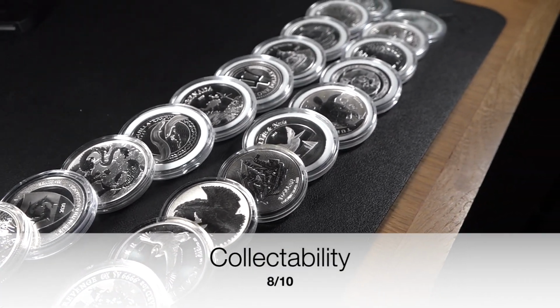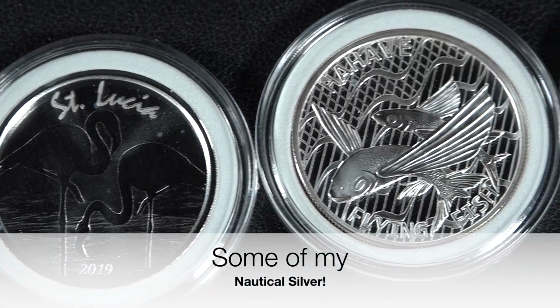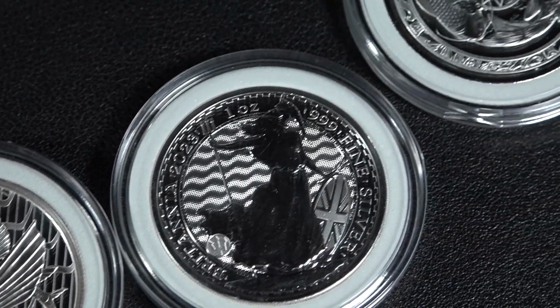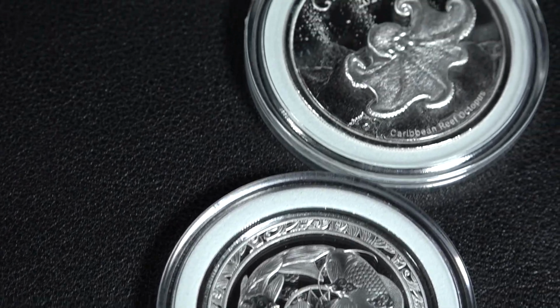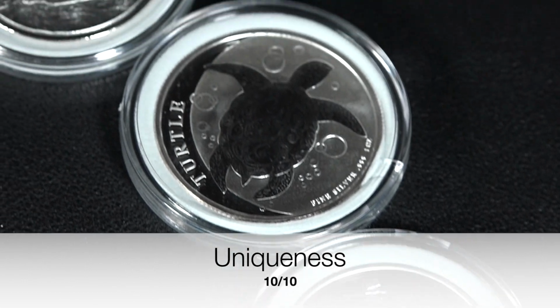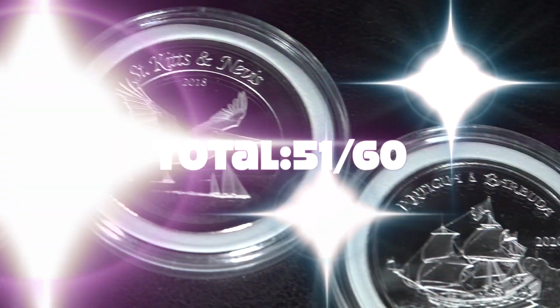This is one of the most unique animals and themes I've ever seen in bullion. We do not get the sea dragon featured in many things, and I think that it is fantastic that it has found its way into those in charge of design in Samoa and the Scottsdale Mint. I cannot score it less than a 10, which brings us to our final thoughts and score. This Samoa Sea Dragon is suspended just above the elite line with a 51 out of 60.